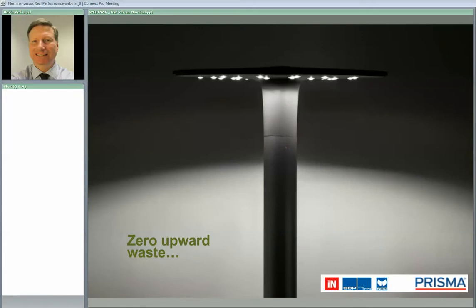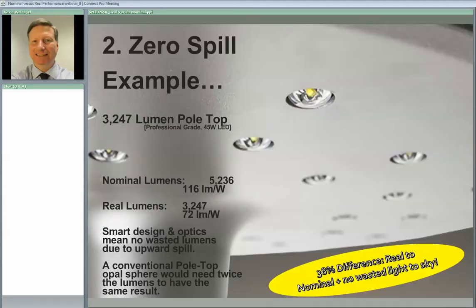It just throws the light down to where it's needed. So traditional fixtures throw a lot of light up into the sky and it's wasted. This one can be more economical because it's just throwing light where it's needed. So in this particular example, the nominal rating is over 5,000 lumens, the real lumens 3,000 or so.